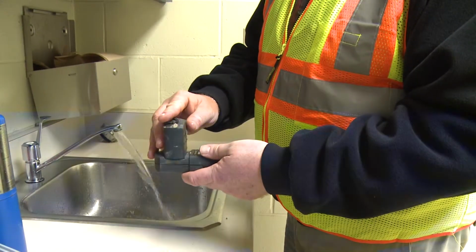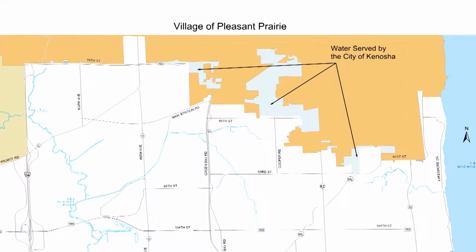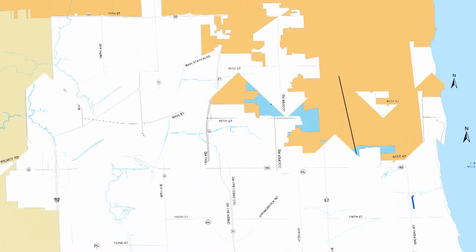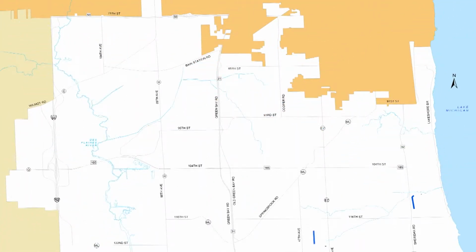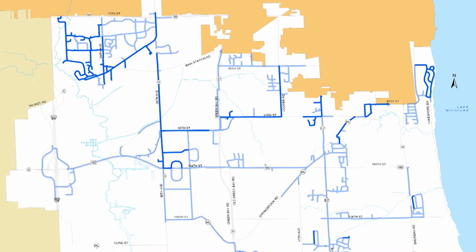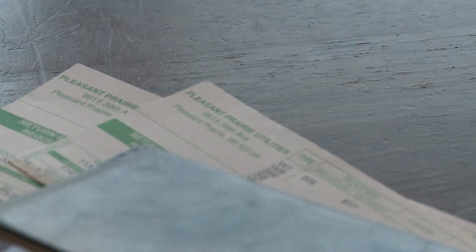So why, then, are Pleasant Prairie water rates so high? In Pleasant Prairie, some homes are served by private wells. About 643 homes are direct retail customers of the Kenosha Water Utility, and the remaining homes are customers of the Pleasant Prairie Water Utility. While Kenosha Water Utility customers enjoy some of the lowest water rates in the state, Pleasant Prairie Water Utility customers pay a much higher rate.